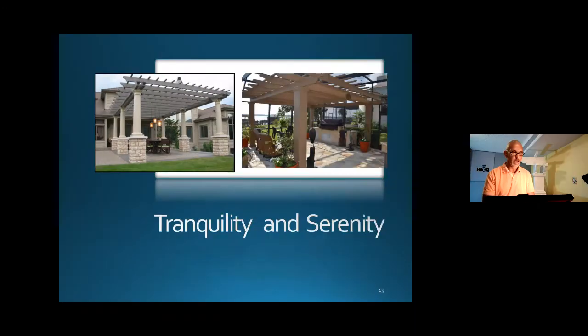So on this slide, I want to point out the differences between the Tranquility and the Serenity. So the Serenity here, you have the square Permalite with Tuscan cap and base. And on the Serenity, we also offer the Permalite round non-tapered column. On the Tranquility, you can get the square Permalite with Tuscan cap and base, or you can get the Permacast tapered column with Tuscan cap and base. This tends to be a more traditional look, so it's offered on the Tranquility series.